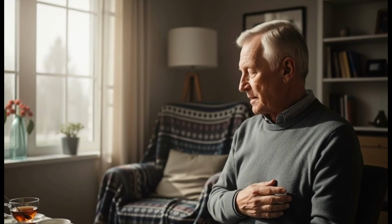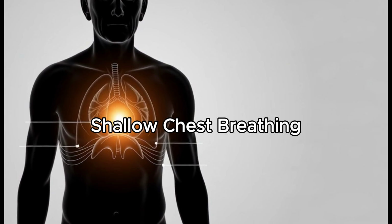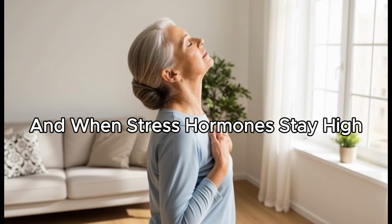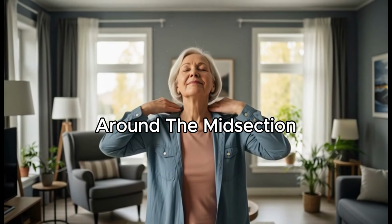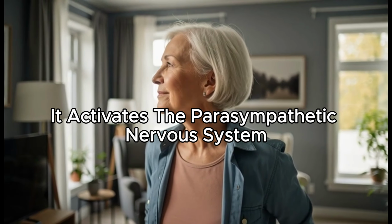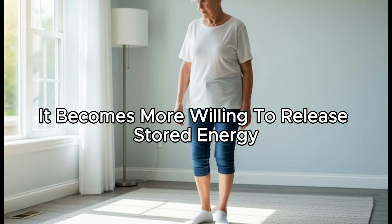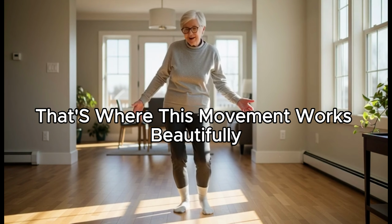Here's why. Breathing patterns directly influence metabolism. Shallow chest breathing, which many adults develop over time, keeps stress hormones slightly elevated throughout the day. And when stress hormones stay high, the body becomes more likely to store fat around the midsection. Deep, controlled breathing does the opposite. It activates the parasympathetic nervous system, your body's repair and recovery mode. When your body feels safe and calm, it becomes more willing to release stored energy. That's where this movement works beautifully.